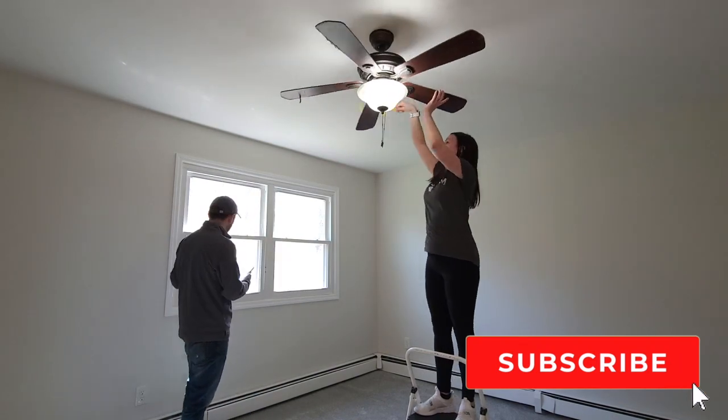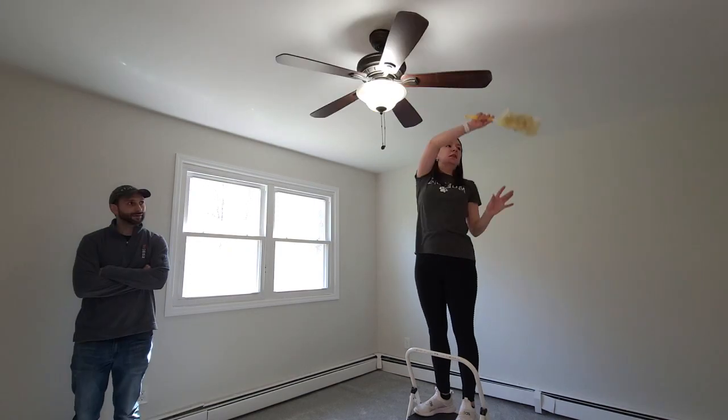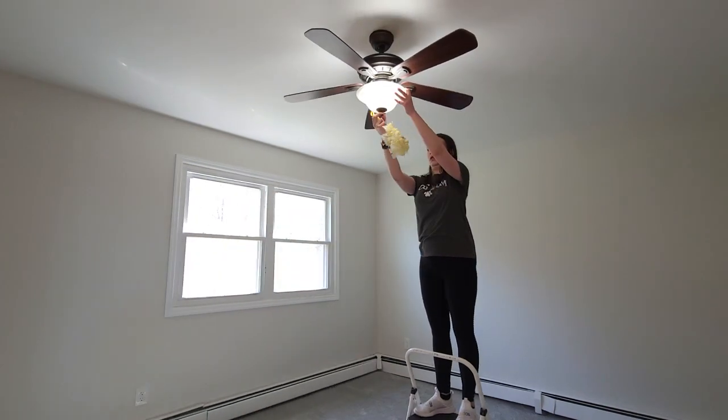There's always tons of cleaning motivation here, tons of organizing and decluttering. There's always so much going on in our crazy lives.